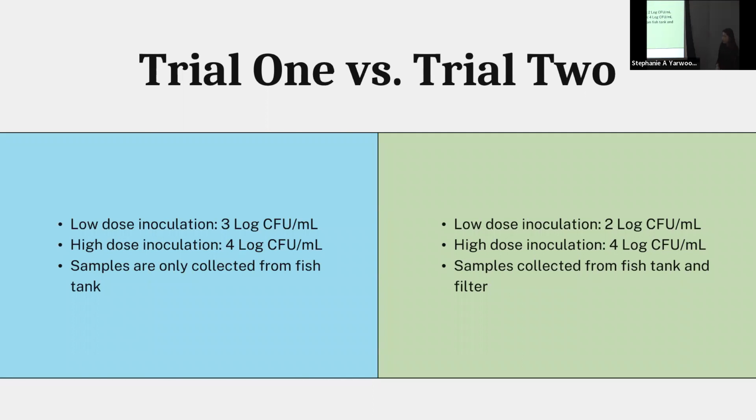So we conducted 2 trials for this experiment. The main differences between the 2 trials is that our low dose inoculation was different and our collection points were different. So in the first trial, we had a low dose inoculation of 3 log colony forming units per milliliter. So it's slightly higher. And our collection point was only the water from the fish tank.